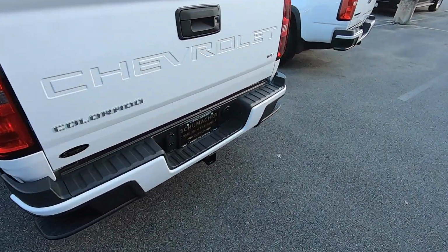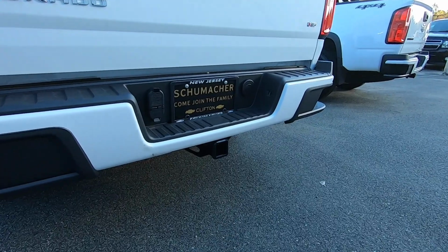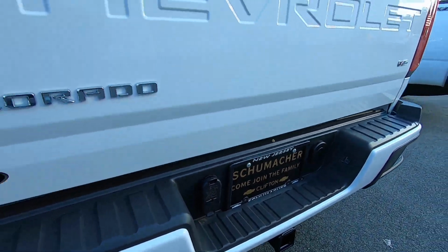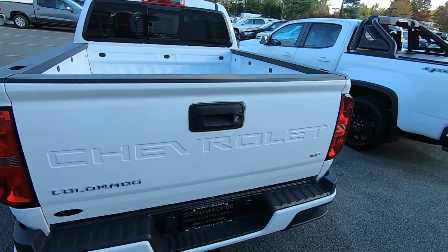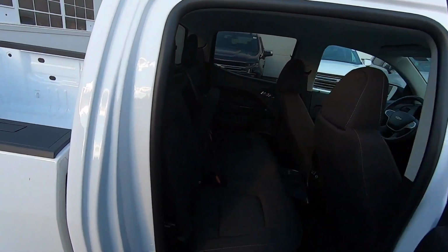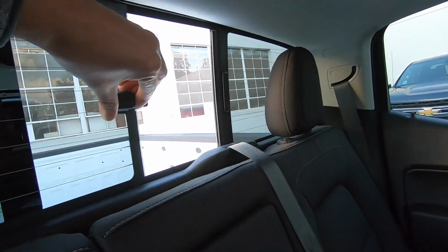You do have a trailering package on this, which is optional for $250. It gives you a 2-inch receiver, your wiring, and your adapters for your plugs, I should say, for your 7 or 4 pin. And you can see now on the Colorado, you have the nice Chevrolet embossed in the tailgate. This truck also has an LT convenience package. It's a $685 package that gives you certain things, such as back here, you do have rear defrost with a sliding rear window.